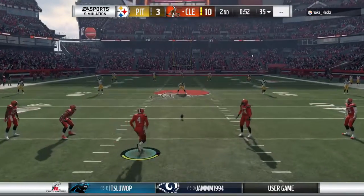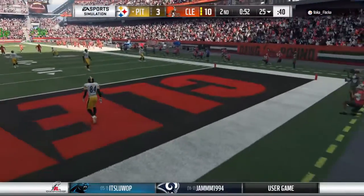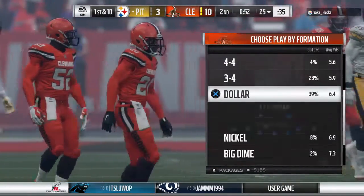So they throw the pick six. They'll get another shot at it now as this one's in the air. And this will not be returnable. It's out of the back of the end zone for a touchback. Pittsburgh's offense now heading back out onto the field.